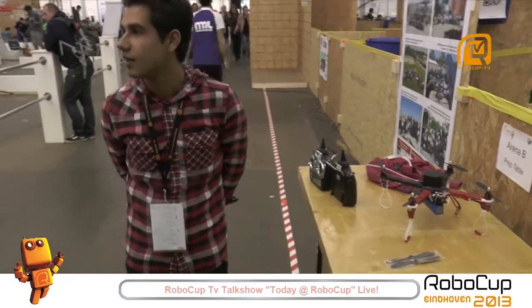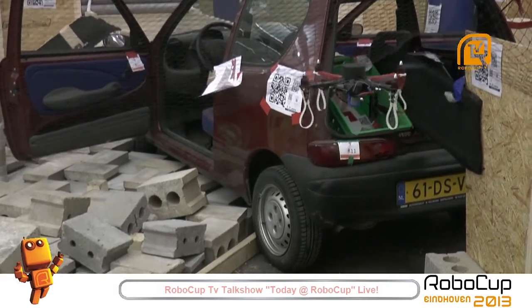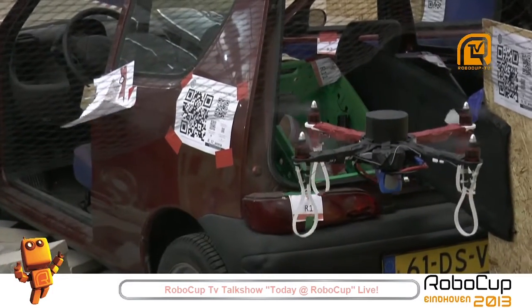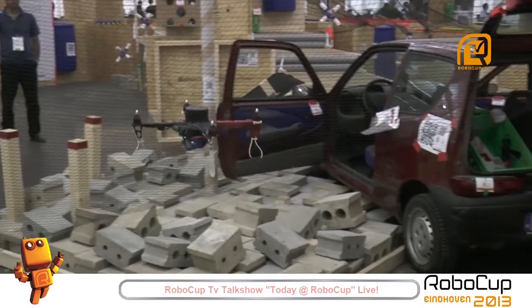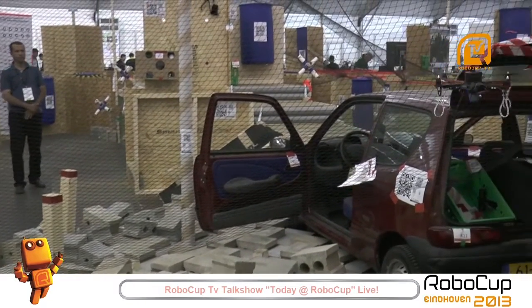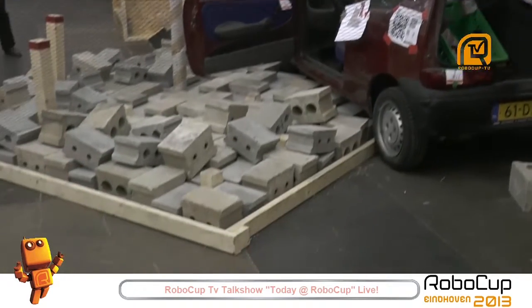This is another team. They also use a drone. It's the FKR-2 team from Iran. And just like in some of the other leagues, this is, I think, a very big step forward to see drones actually flying around inside of the arena. And also, I think it's typical for a RoboCup that when you see one team introducing something really innovative, that the next year the other teams join.